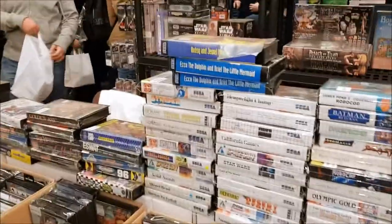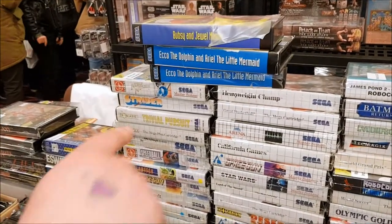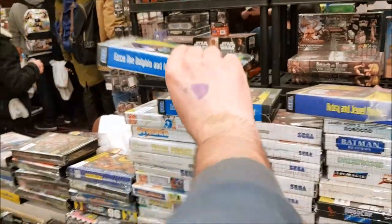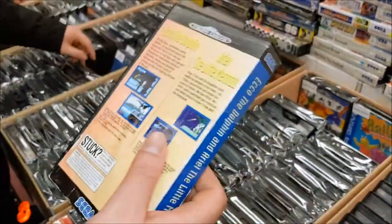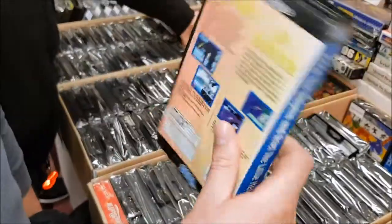Wait a minute, Eco the Dolphin and Ariel the Little Mermaid. It's quite the crossover. I've never even heard of that. It's two games, a bundle. I was going to say, that's a weird crossover. Looks like the box has seen better days, though, to be fair. It's like a VHS box. I think it is, actually, isn't it?